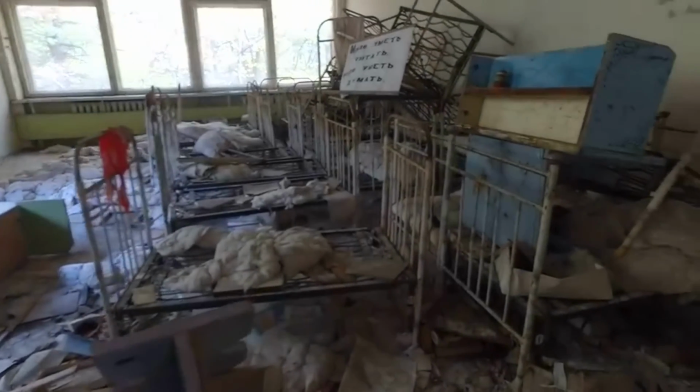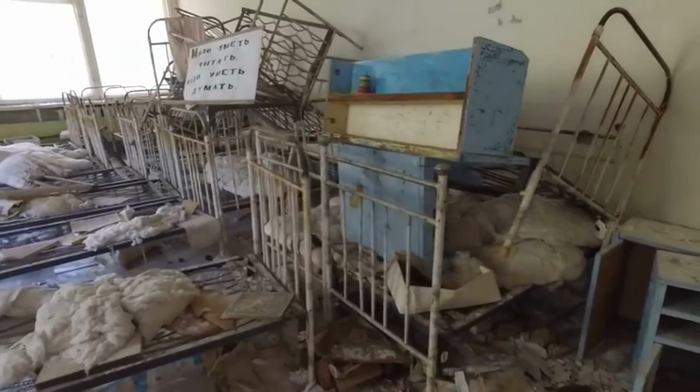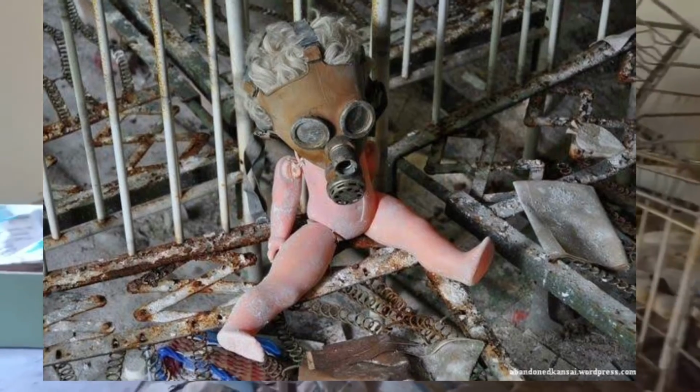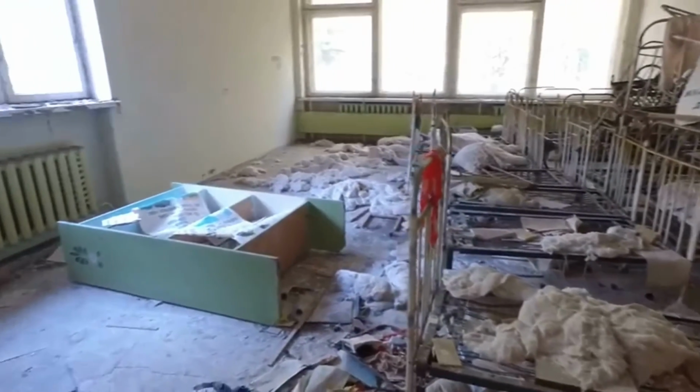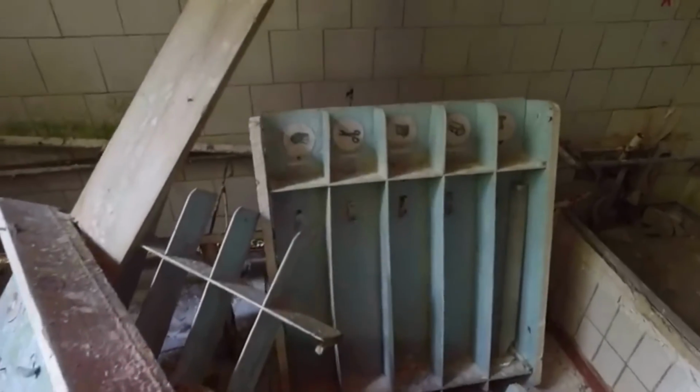But the creepy factor in this photo is increased by the presence of a plastic doll with gray hair, naked with a gas mask, thrown out among what appears to be the rusted remains of beds. It may have been brought there by a visitor trying to set up an unforgettable photo years after the incident, but it still gives us the shivers.